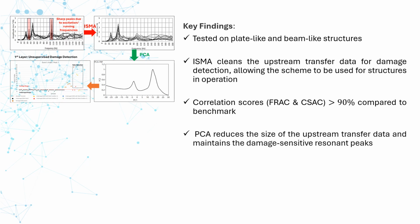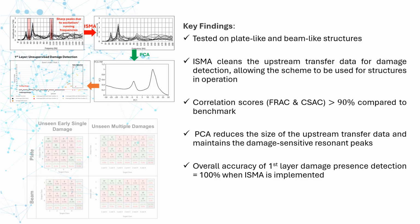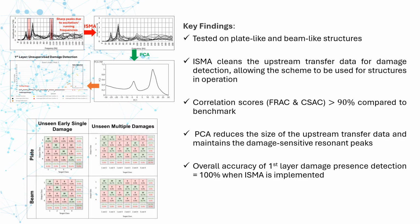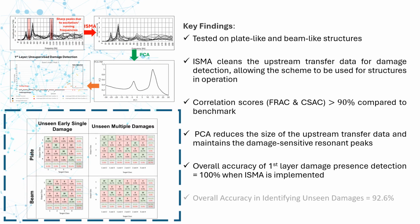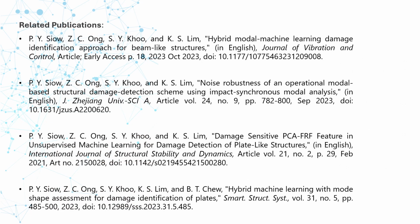Principal component analysis, or PCA, is then used to extract the damage sensitive features for damage detection, and results showed accurate damage presence detection for both plate and beam-like structures. In terms of identifying unseen damages, the overall average accuracy for both structures is 92.6%. Lastly, this invention has also led to several publications in the last 3 years as shown.